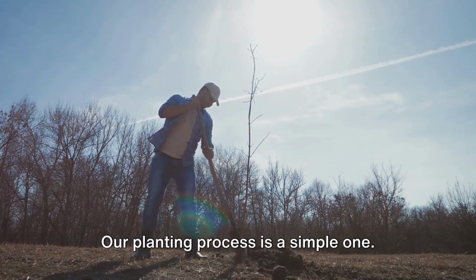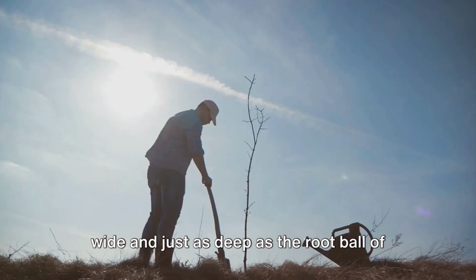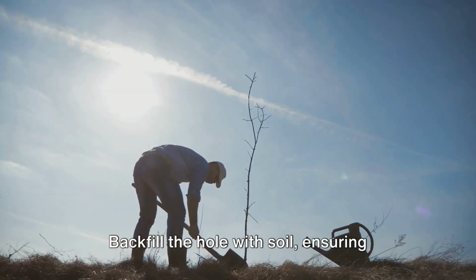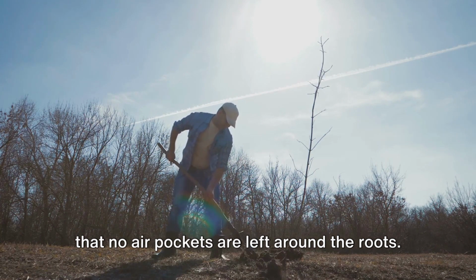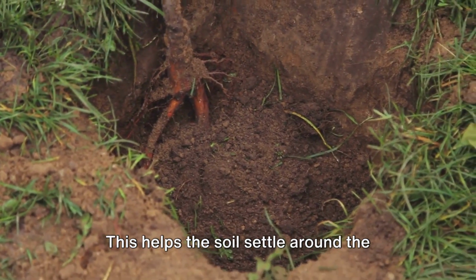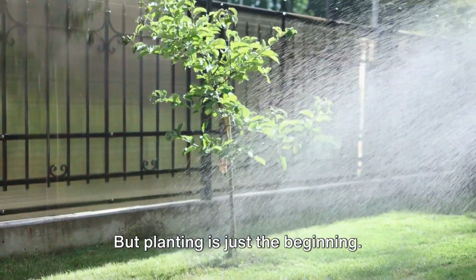Our planting process is a simple one. Begin by digging a hole that's twice as wide and just as deep as the root ball of your tree. Gently place the tree in the hole, making sure it's level with the ground. Backfill the hole with soil, ensuring that no air pockets are left around the roots. Water it generously right after planting. This helps the soil settle around the roots and gives your tree a nice, moist environment to start its life in your orchard.